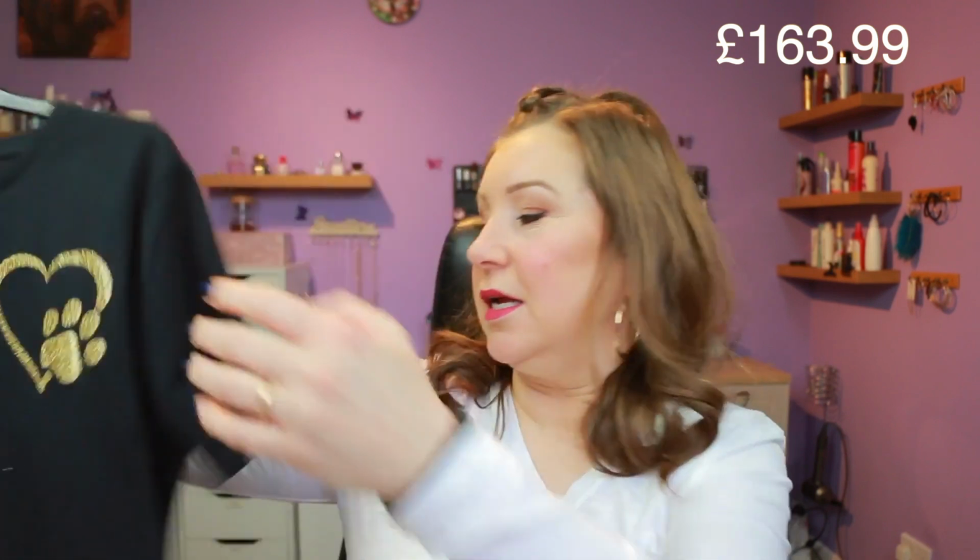Let me show you what I've done with it anyway. So I got that Cricut Joy, and you get the paper. You don't need a mat or anything for this one. It's really easy to use, and I made this. This is actually black glittery. I don't think you can see it. So I bought this long sleeve top from Superdry, and then just put that little pattern on the front. And then I also did this one, and I did the dogs are greater than people on this one.